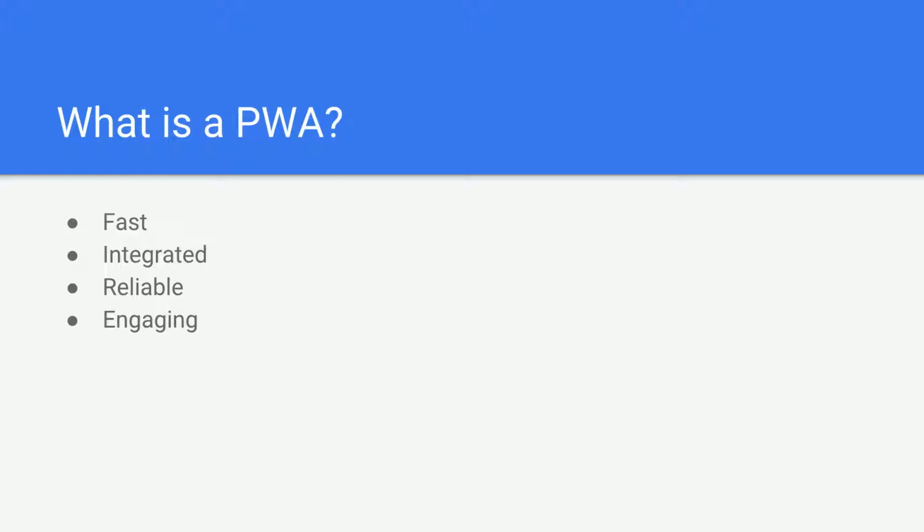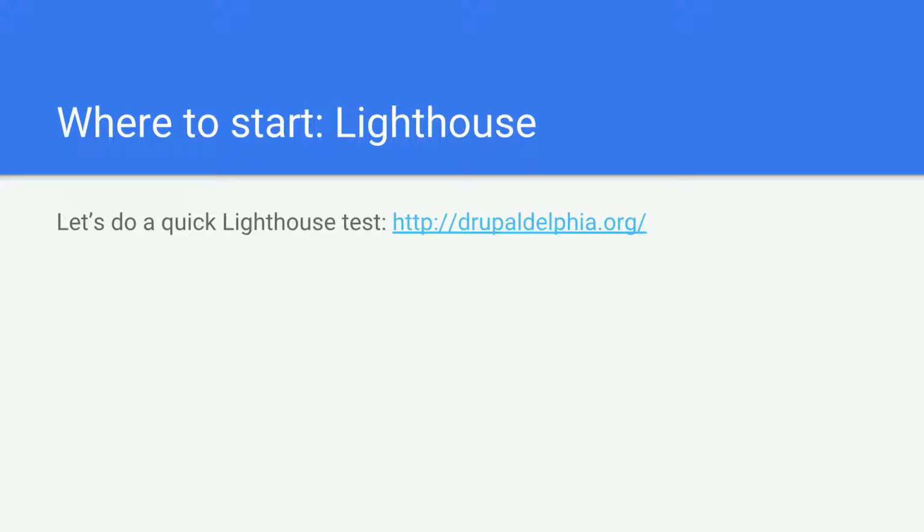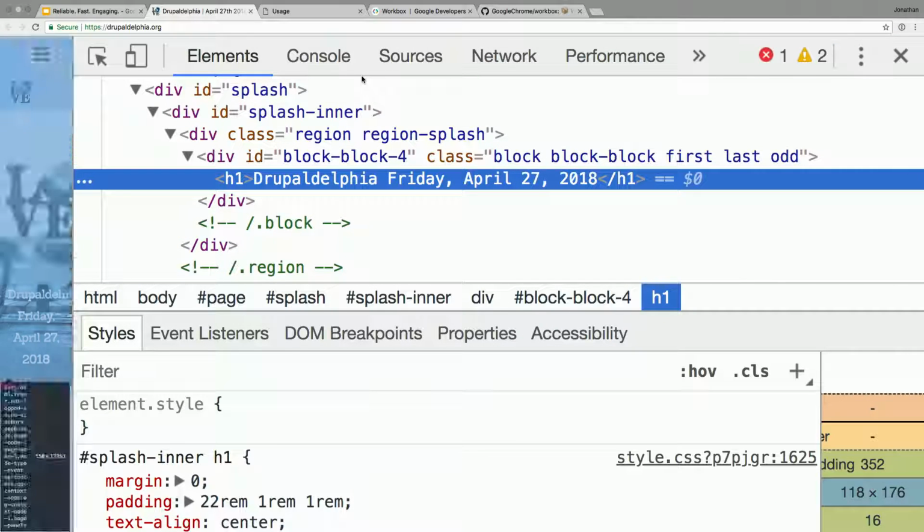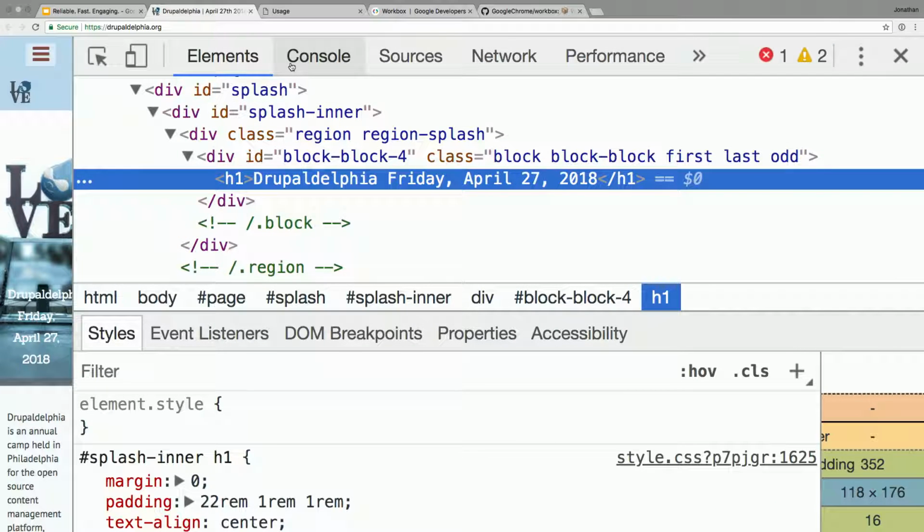So it makes it really difficult to start. Who's heard of Lighthouse? All right, so a couple of people. Let's take a look at Drupaldelphia.org. And that loaded pretty quick. So let's take a look at the dev tools. Inside of your dev console, you're going to have your tabs across the top, and we're going to go over to Audits.